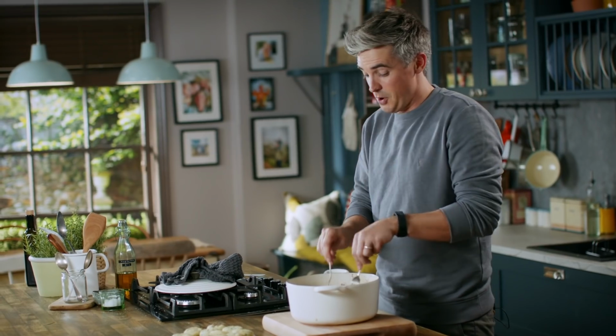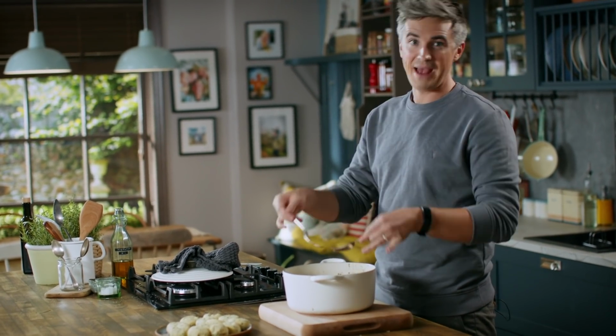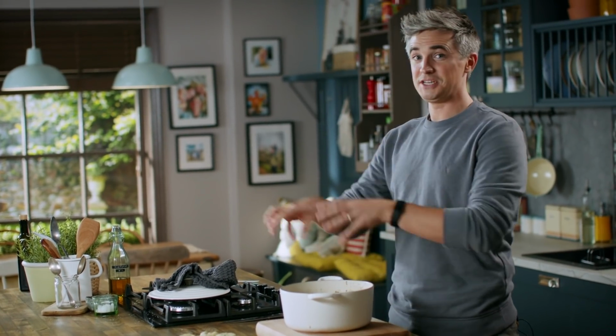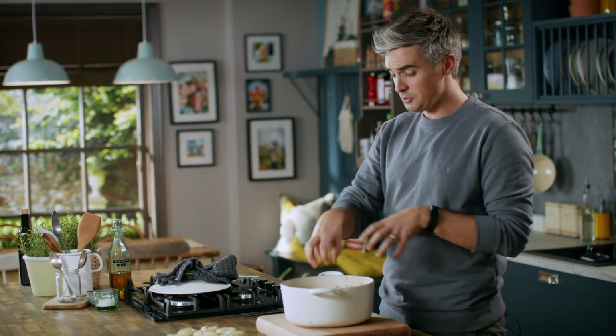Once you've shredded up that meat, this stew is pretty much good to go. And you could serve it at this point over mashed potato or polenta, would be delicious. But a lovely finishing touch is these herby cheddar dumplings, which I'm just gonna place in on top.